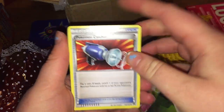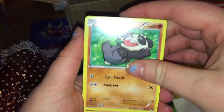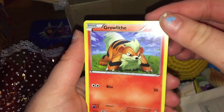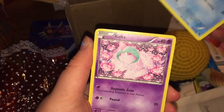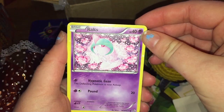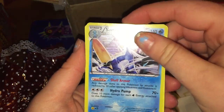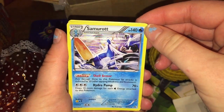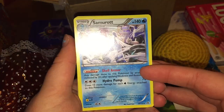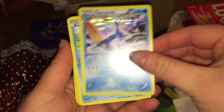Thank you so much. Pokemon Catcher. I don't remember what that set is. Is this like Primal Clash maybe? Ooh, a Growlithe looks fierce. I'm swimming in the pond. Oh, look, it's a black and white Legendary Collection Ralts. Ooh, look at that. A holo Samurott, sorry, my bad. From the black and white Legendary Collections.